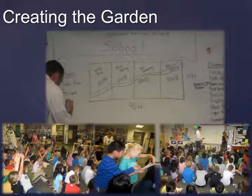When we got back to school, we spent some time designing the garden. And as you can see here, many different groups came together and talked about their thoughts and their plans for the plot. Here you can see we had a plan for a 40 by 10 feet garden, and the kids wanted a path to go through the middle. Each classroom had a 10 by 10 plot where they would be in charge of choosing the plants that would be planted in that part of the garden.